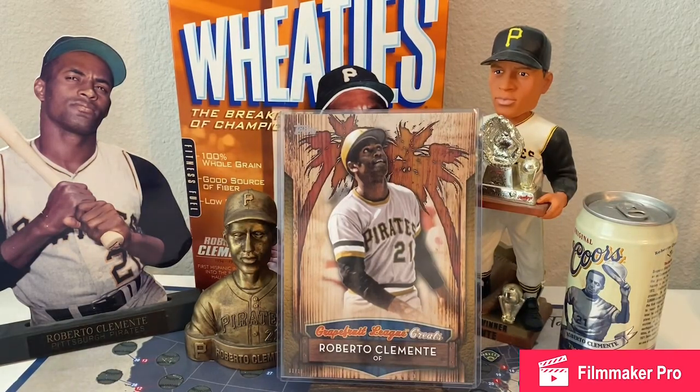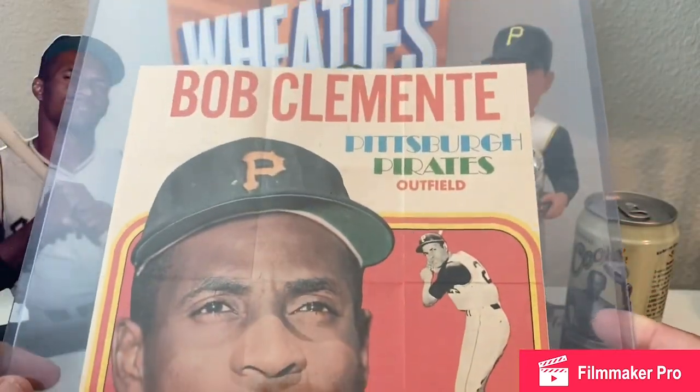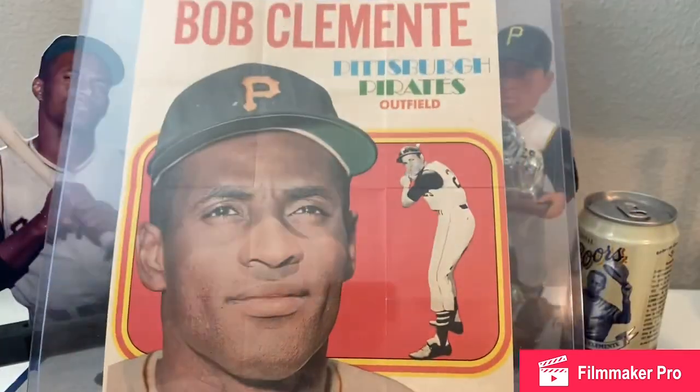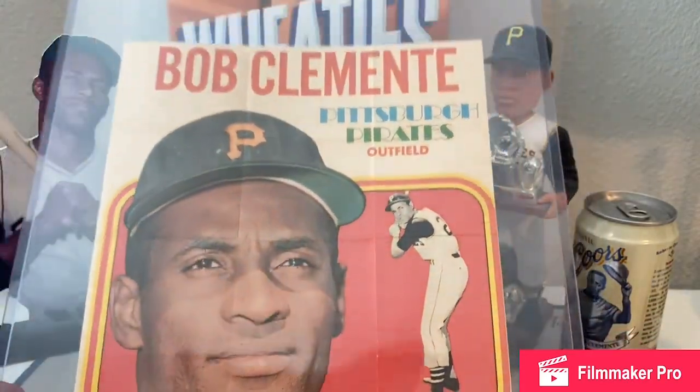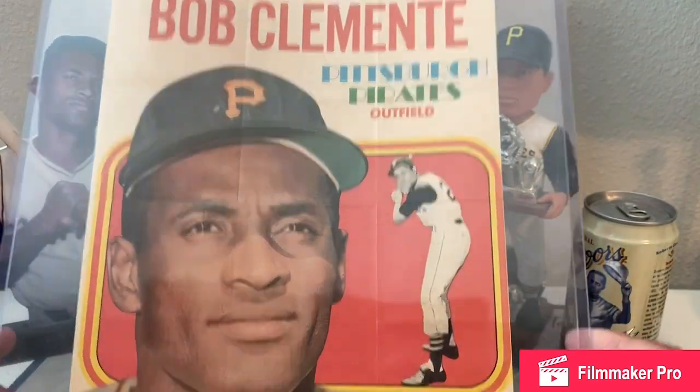Here's one more poster. Here's a 70s poster of the man. I'm in the process of trying to get the 67. The 71 would be awesome, but that's a tough one to get, and they're not cheap. But yeah, I love that.